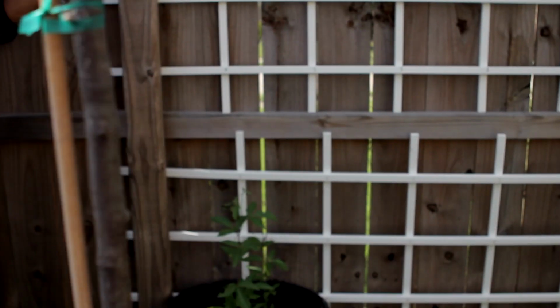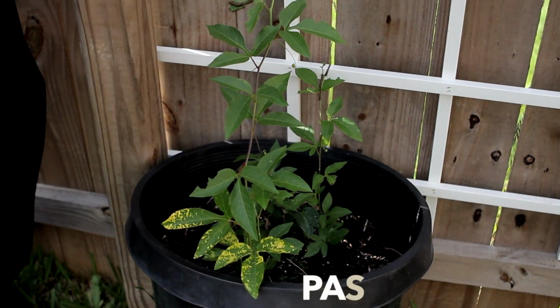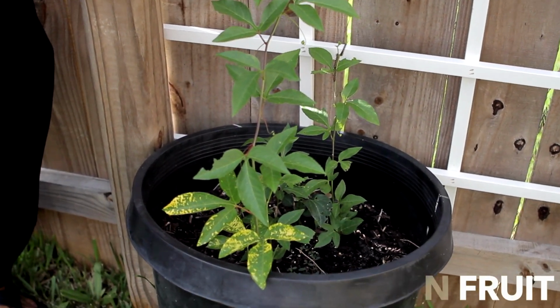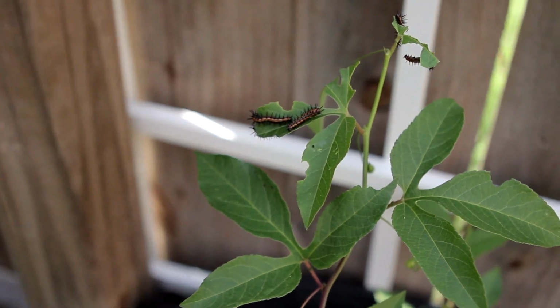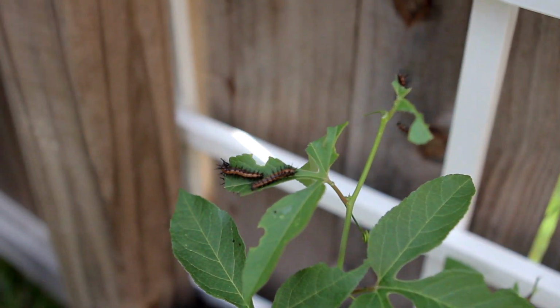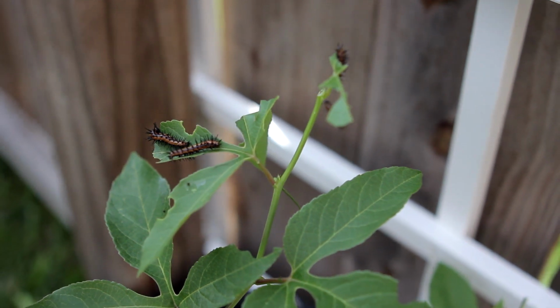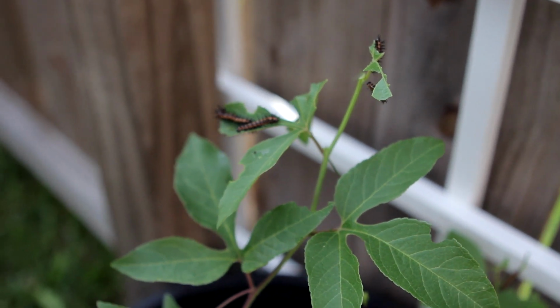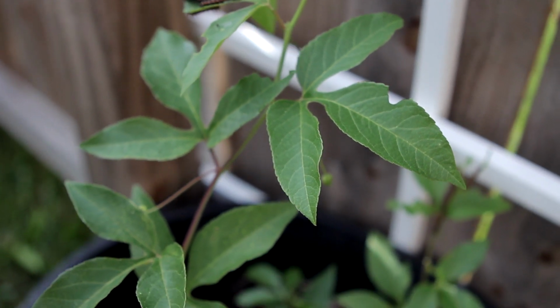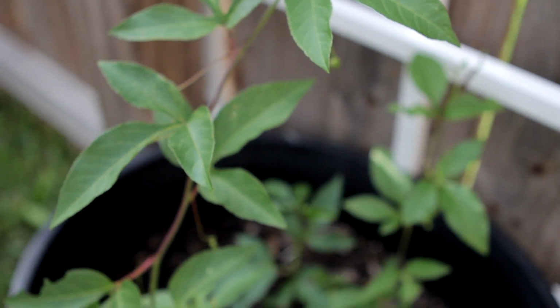And right here we have the passion fruits with caterpillars all over them. Interesting caterpillars. That's funky. What do you recommend to get rid of those, Salman? Huh. What eats caterpillars? I would say pull some of those leaves off and throw them in your neighbor's yard.